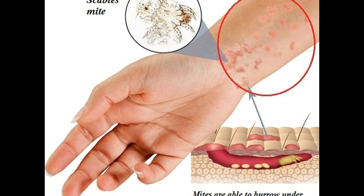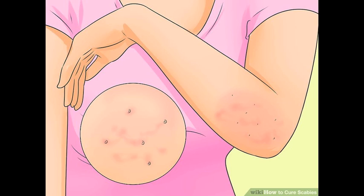Does bleach kill scabies? Some people recommend using bleach, and claim that it is effective. However, there's very little scientific evidence to support this. In addition, bleach is incredibly corrosive and can actually harm your skin.